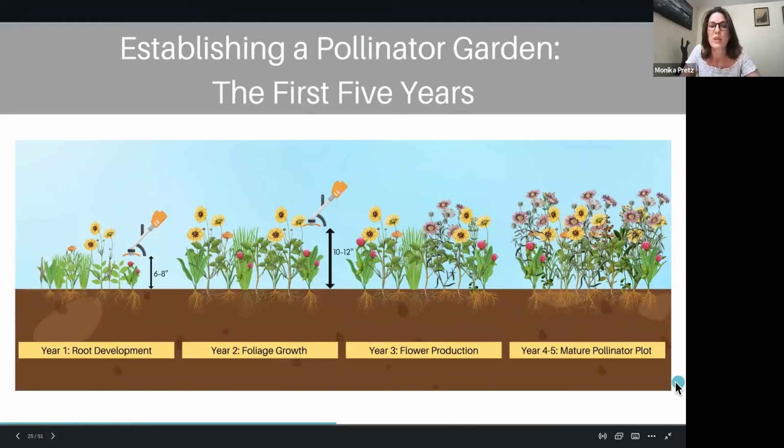When we are talking about establishing a pollinator garden, we are always talking about the first 3 to 5 years. And that is because the first year of development in a pollinator garden is mainly focusing on root development. The above ground vegetative growth remains sometimes slow, and it is most of the time the annual plants that produce the flowers, while perennials sometimes take more time.